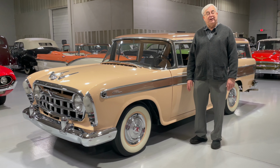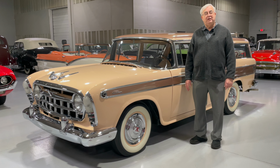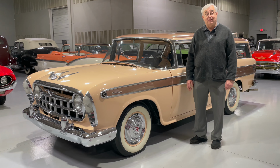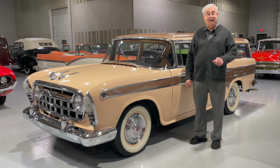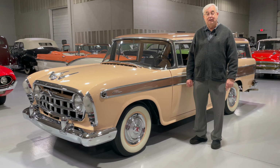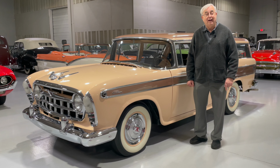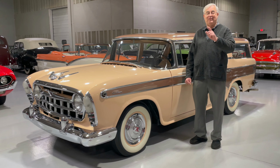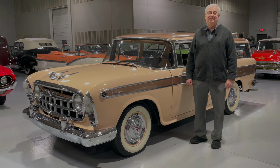Well, greetings from the sales floor of Ellingson Motorcars here in Rogers, Minnesota, northern suburb of Minneapolis, Minnesota. Today we're going to talk about our latest acquisition. I'll tell you what, gas mileage was a big thing in 1957. Our 57 Rambler Cross Country Station Wagon did over 32.06 miles per gallon. I'll give you the rest of the details in a moment.